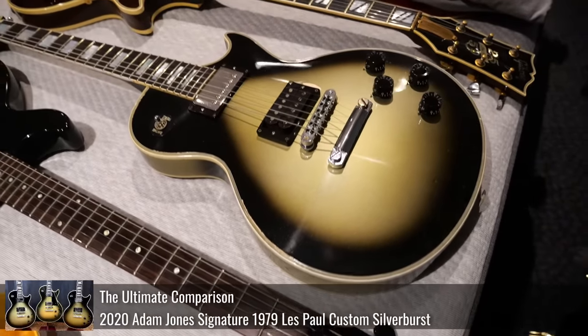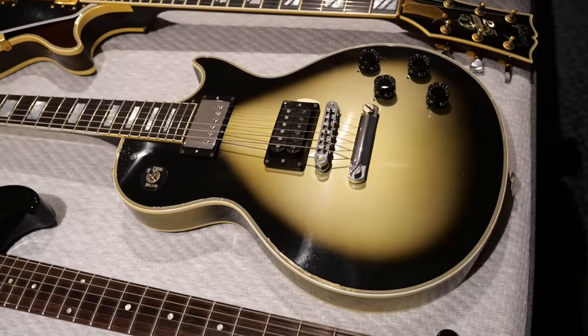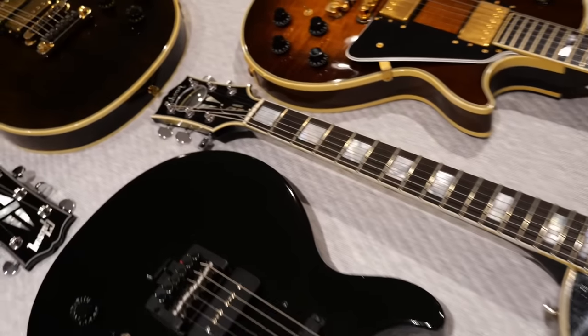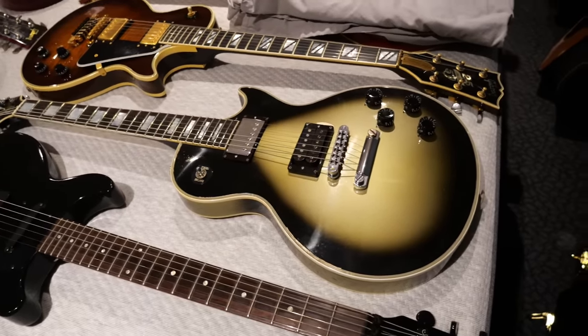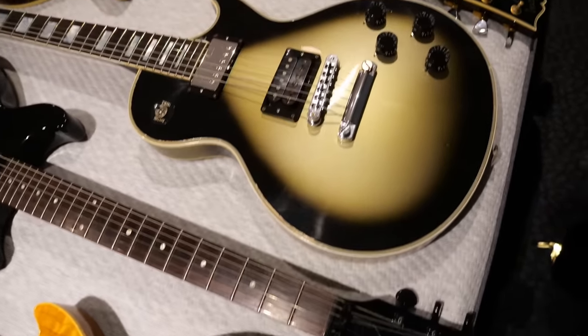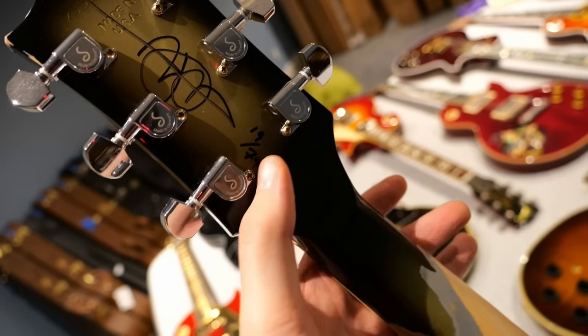Speaking of special numbers, here's number 19 out of 79 original run Adam Jones Les Paul Custom, aged, signed, all the good shenanigans. Another one that I've parted ways with twice now, and it always comes back. But since this is a 1979 guitar, having 19 out of 79 makes it cool.